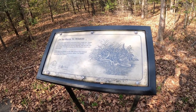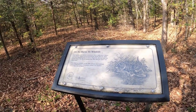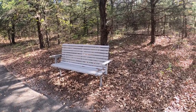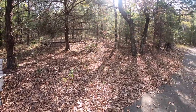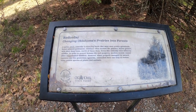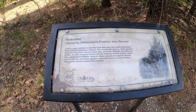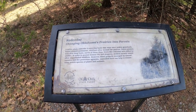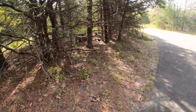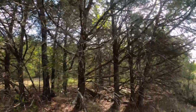Do not harm wildlife. Each spring visitors sometimes find baby deer. Every so often they have benches to take a break if you need a break. Red cedar changes Oklahoma prairies into forests. Native plant red cedar has covered the lands that were once prairie grasslands. These red cedars look like they did. Well, bottom half, top half is not.